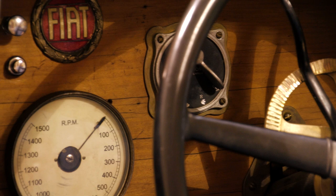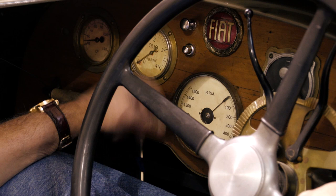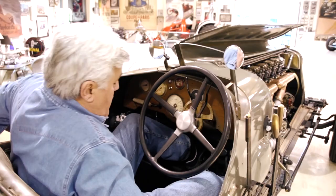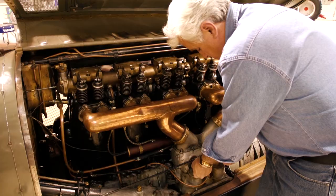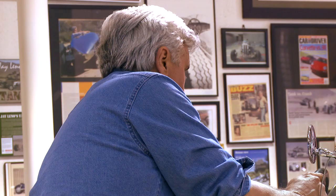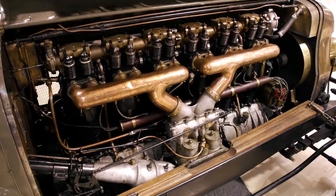Let's go over the gauges. That's your mag, left, right mag, and both. Tachometer, water temperature, lights, and horn. There you go right there. Now what I want to do is tickle the carburetor. They sound plenty wet. Magnificent beast.